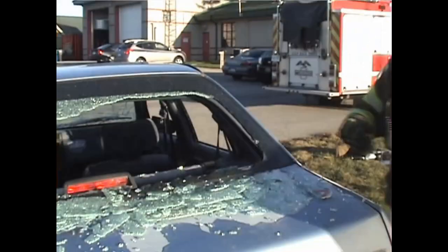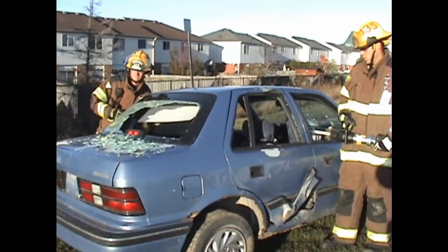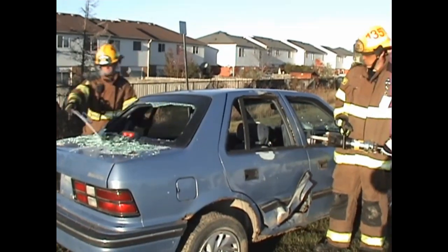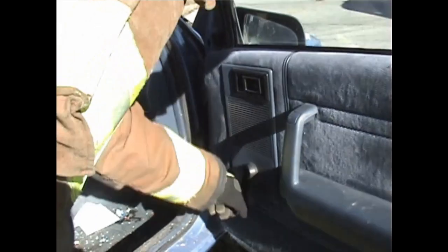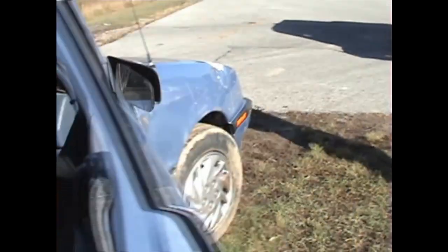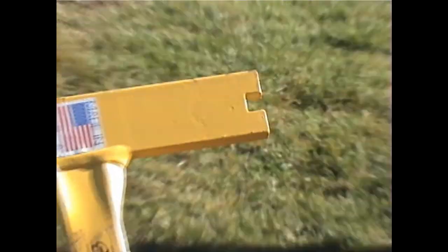Once patient access is made, it is advisable to continue with glass removal. This will prevent uncontrolled glass breakage later during the extrication process. Where possible, wind the windows down, leaving an inch of glass protruding. Use the glass notch contained on the glass master in a twisting motion to break the window.